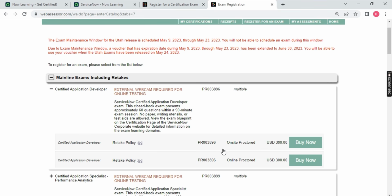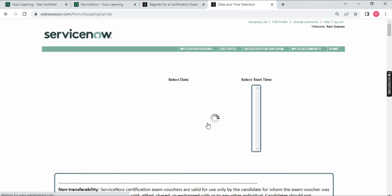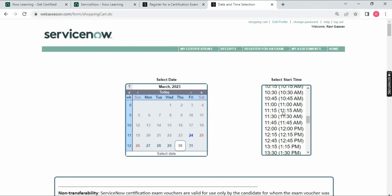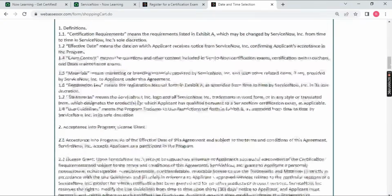But here you can choose any of these. For example, I'm choosing online. Click on Buy Now. Once you click on Buy Now, you have to select the date and time over here. So let's take an example. Today is the 24th. I'm going to select, let's say, the 30th, and let's say 12 p.m. Come down. You have all the details available over here.